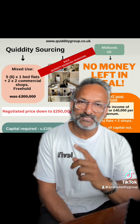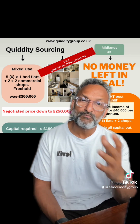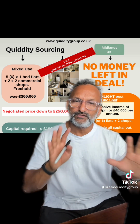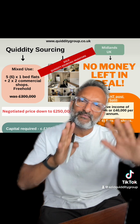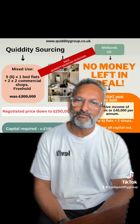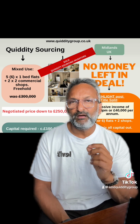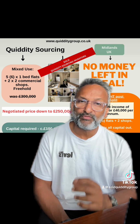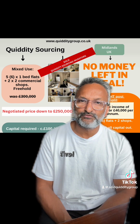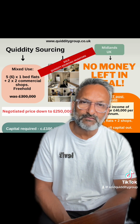So 6 flats renting around, so 5 big flats renting at 600 quid, that's £3,000. Small ones around £500, that's £3,500 just on the residential. Then you've got 2 shops, on average we'll probably rent it about £650 each, but let's say it's 500 each, so that's £1,000. So we'll be making £4,500 worth of rent per month. So that's 45 grand plus 9, £54,000 worth of rental income. You contrast that with the price paid of 250,000, it is above 20. So it's actually, I think it's 23% return on investment.